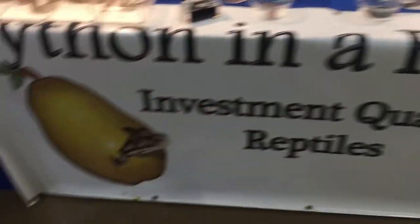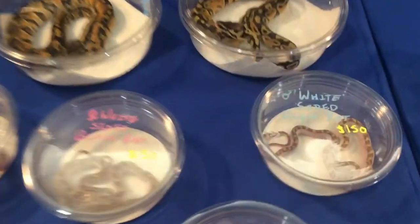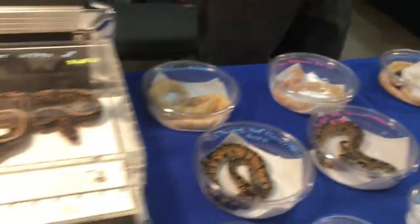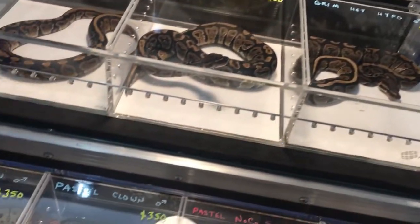Southern, this actually right down there. Python in a pear tree, just like a partridge, baby. But yep, we got serpents. He's got some gorgeous coastals, man. Gorgeous coastals. You said they're definitely coastals, not jungles.